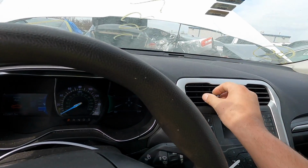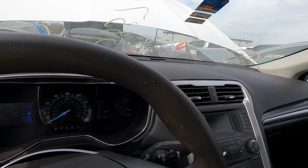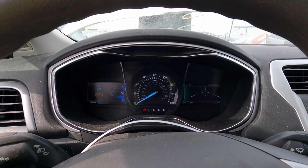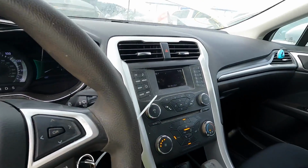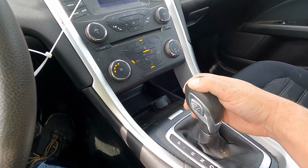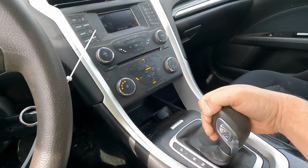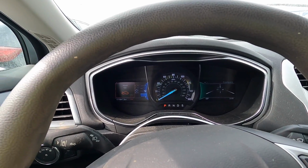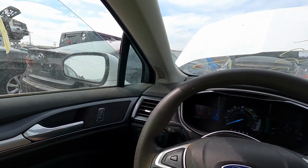How about that air conditioning? I don't feel cold. Oh, it's not on. There we go. Whoa, Lord have mercy. That's a little much. Hood is ajar. It revs fine, no funny noises, ticking, tapping. Put it in gear. It goes backwards. And she goes forwards, very strong. Yeah, okay. So it seems like everything works.